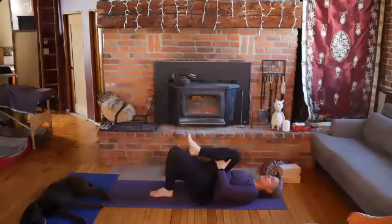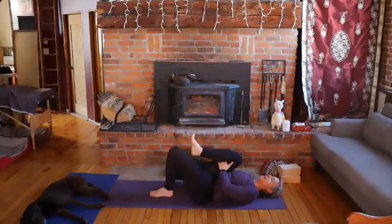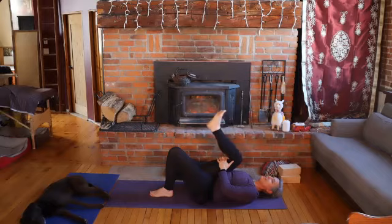Okay? So that might be an inch. It might be 6 inches. It might be your foot pointing at the ceiling. It doesn't matter. Keep your thigh in close to your body and explore this movement. And it might be challenging to move the leg in this way, so it might only move a little. See how it feels.